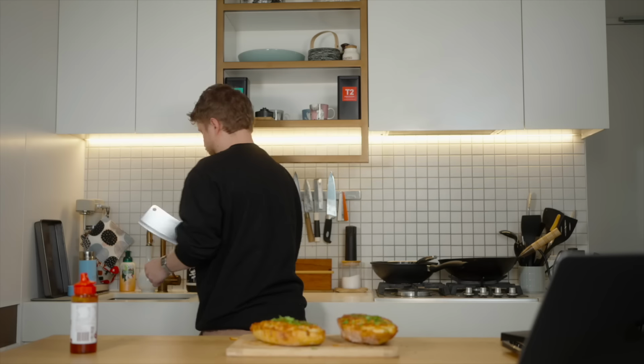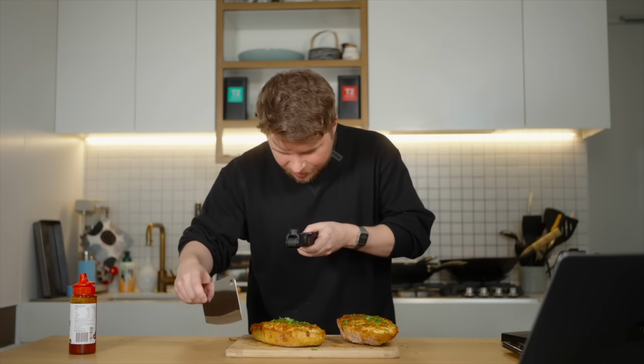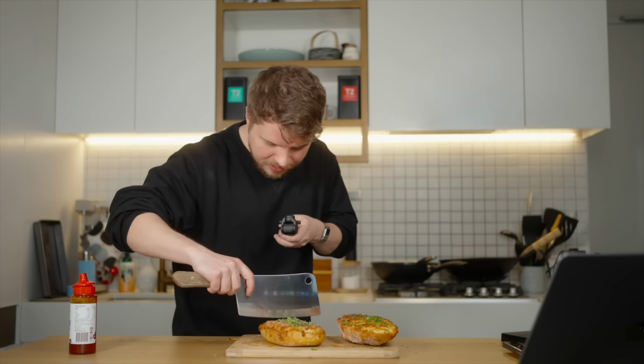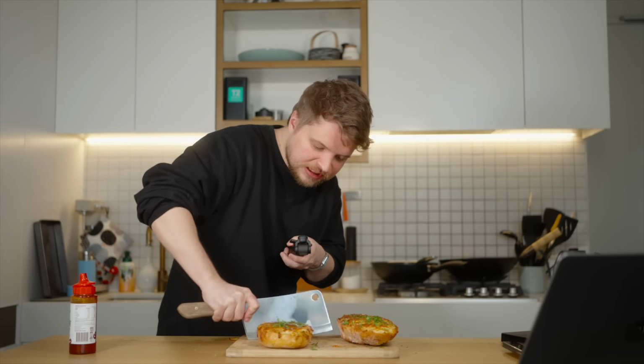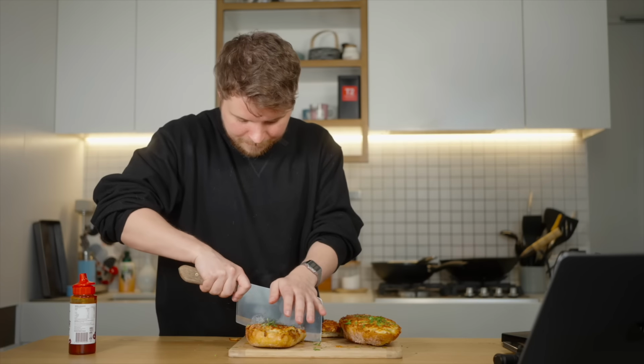Okay, yum. Here's one, here's the other. Hot honey, for my hot honey. Some parsley. So then I chopped up the bread. I tried to get a cool shot of me cutting it. All right, it doesn't work with one hand.